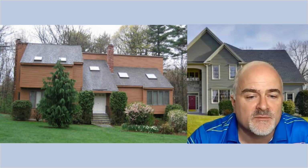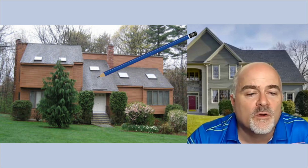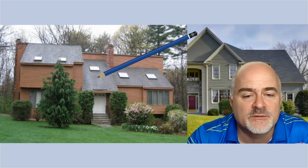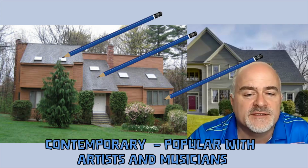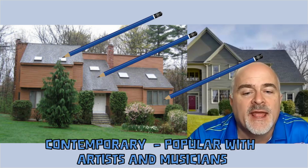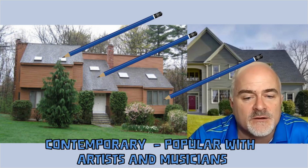Classic contemporaries are marked by irregular roof lines. They usually jump around quite a bit. There are almost always skylights or some other kind of thing cut into the roof in order to allow extra light. These houses typically have vaulted ceilings and tons of light, and they are also characterized by the vertical windows, which I have highlighted here.